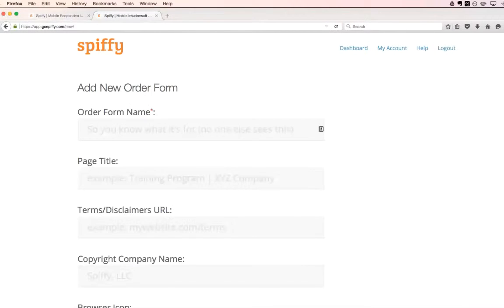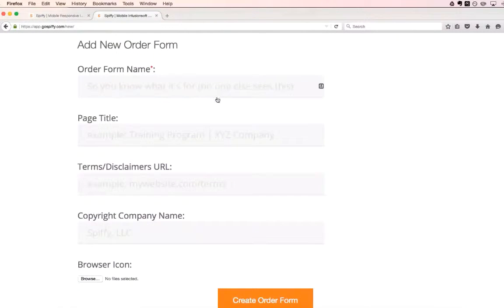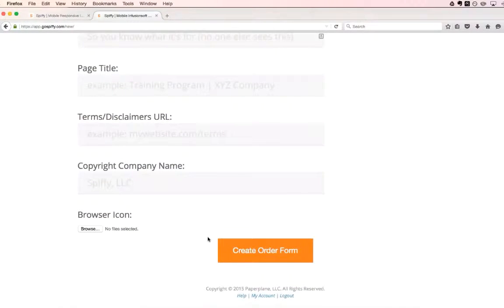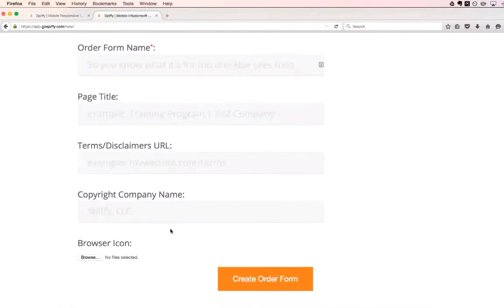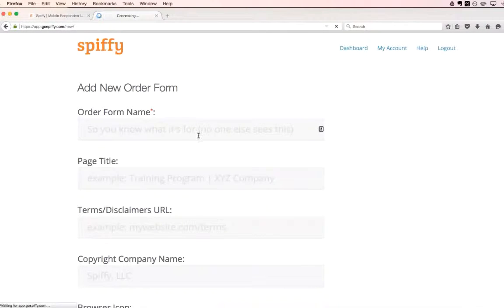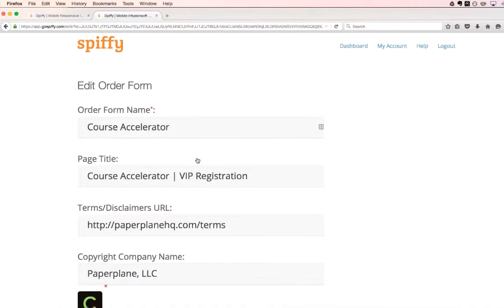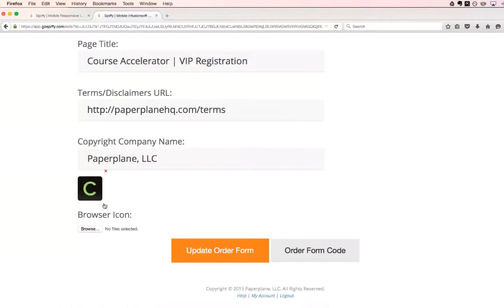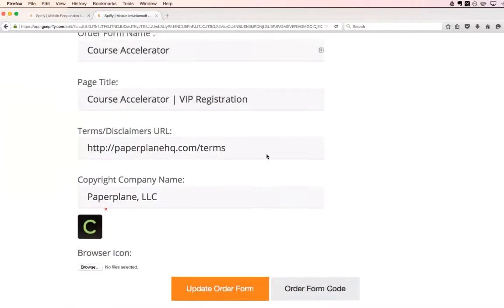So you just click Add New, and we literally just fill out this little form here. All of these fields tie back into the Spiffy database and ultimately create a Spiffy code. This literally takes a minute to fill out. That's our claim to fame: get mobile responsive, conversion optimized order forms in less than 55 seconds. But just to save a minute, we'll go to one that's already created. Upload your browser icon, and then you just get your form code, and you copy and paste this right into your Infusionsoft order form. So it's really, really simple.